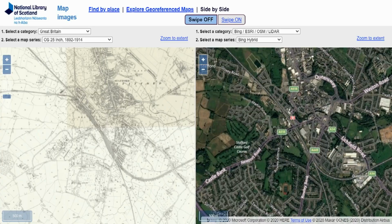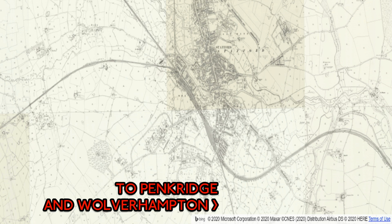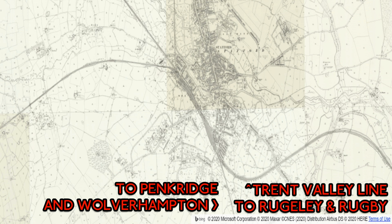We are now looking at a map from the National Library of Scotland. The map on the left is an old OS map, dates between 1892 to 1914, and the map on the right is the current map. We now zoom in on the 1892 to 1914 map and explain the lines. The line at the south takes you onto Penkridge and onto Wolverhampton High Level. The line on the southeast takes you down the Trent Valley line to Rugeley and onto Rugby.